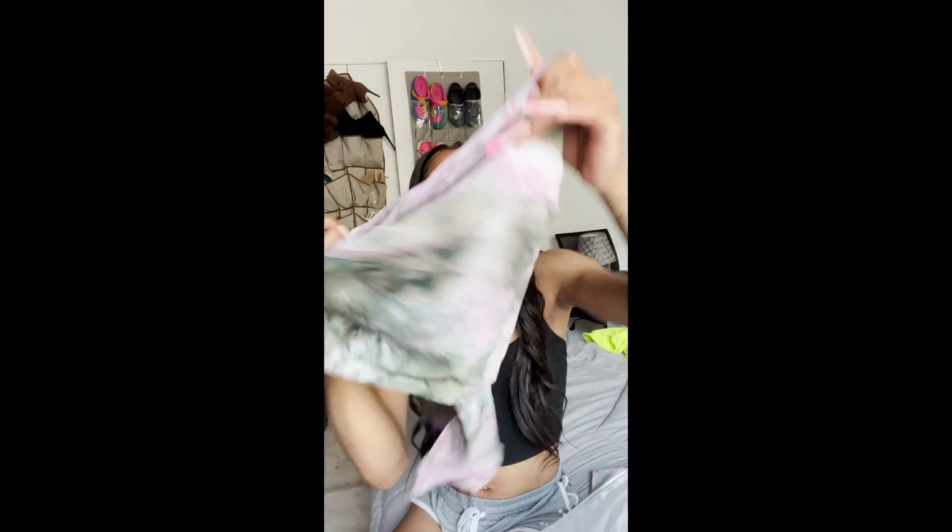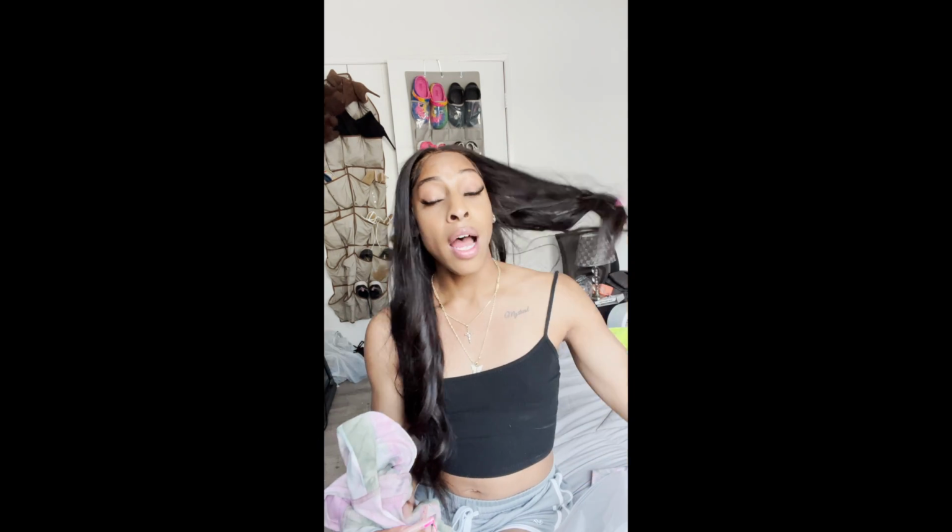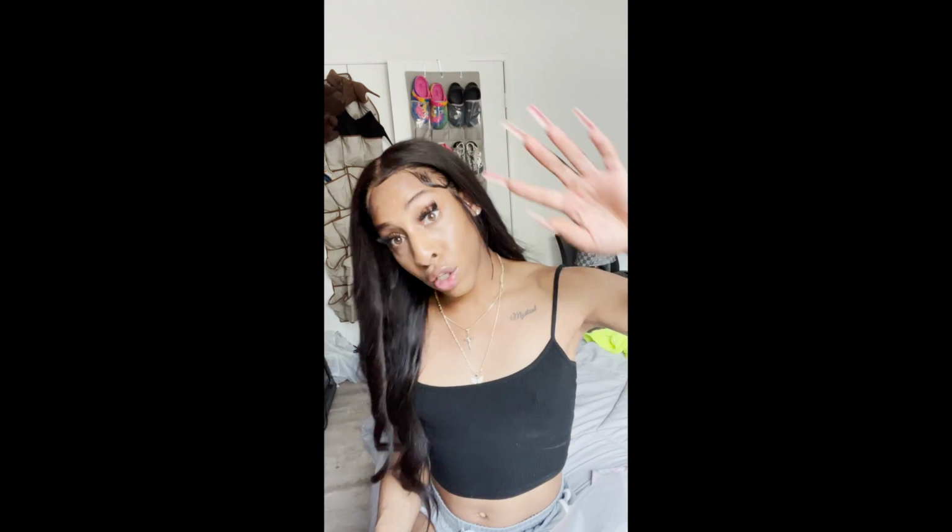But yeah, the way this fits, I could already tell this stuff is true to size. It's making my skinny ass look Fashion Nova ass. No lie, I can't make this stuff up. I just can't make it up.